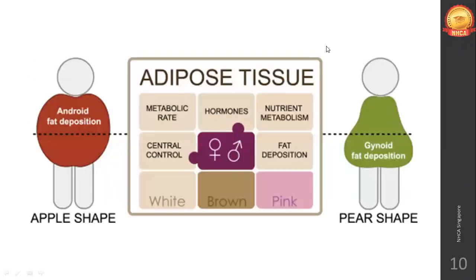So next, coming to adipose tissue, adipose tissue in apple shape, pear shape, and different types of adipose tissue, that is pink, white, and brown. So the white adipose tissue is related to your central control metabolic rate. Brown adipose tissue defines the impact of hormones. Too much of hormones can reduce or increase the brown adipose tissue in you. Pink adipose tissue is related with women. Pink adipose tissue is the fat gain during your pregnancy and the fat loss during your lactation. It's usually guided by the pink adipose tissue.